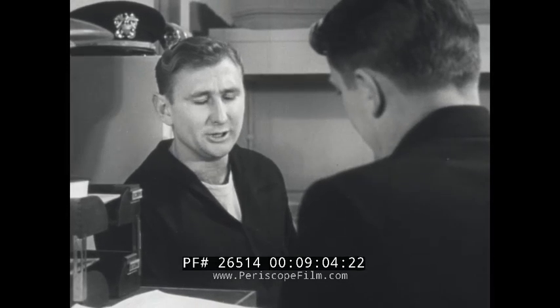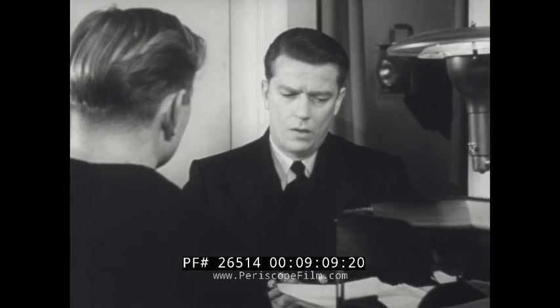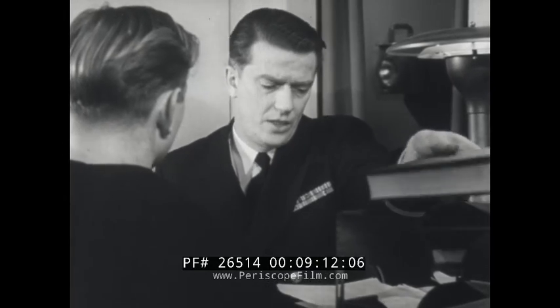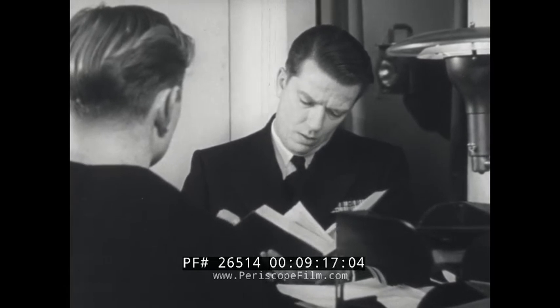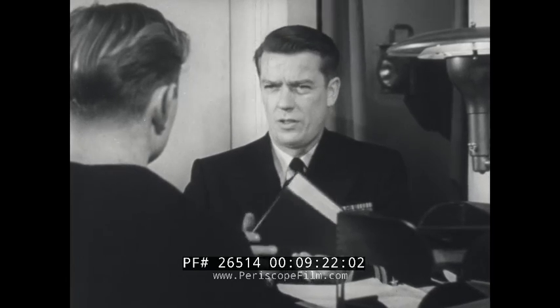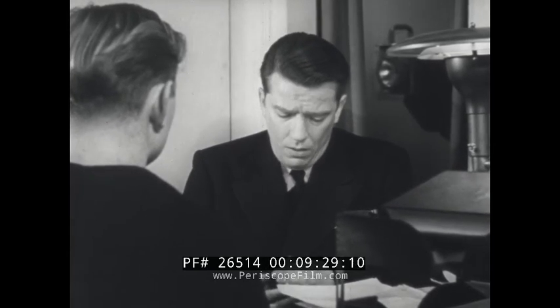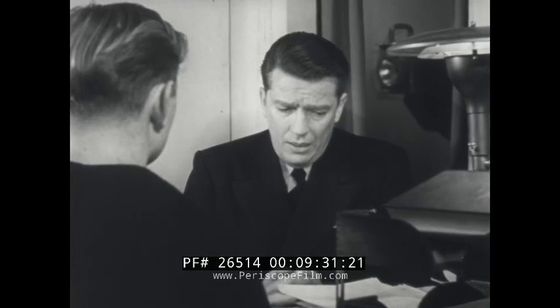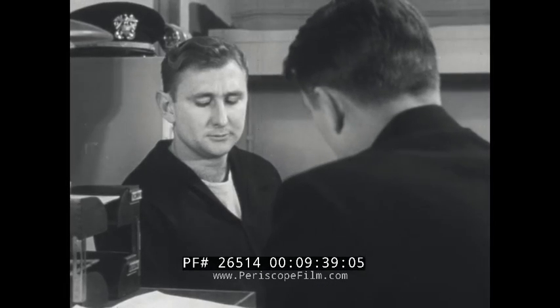Well, if I plead guilty, or if I'm found guilty, how much can I get? The maximum sentence which may be adjudged for the offense charged is 1 month's confinement at hard labor and forfeiture of 2/3 of 1 month's pay. You may refuse trial by summary court if you desire. But if you object to such trial, I have to refer the case back to the captain, and he may award you a special court-martial. Do you understand all that I've said? Yes, sir.